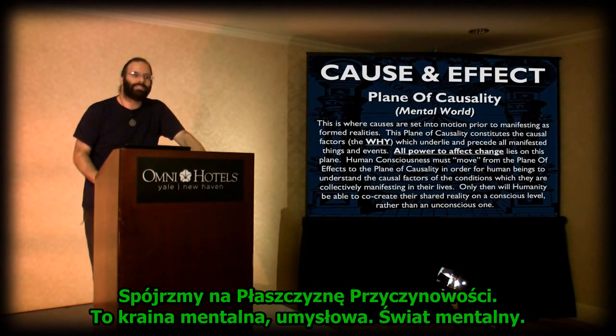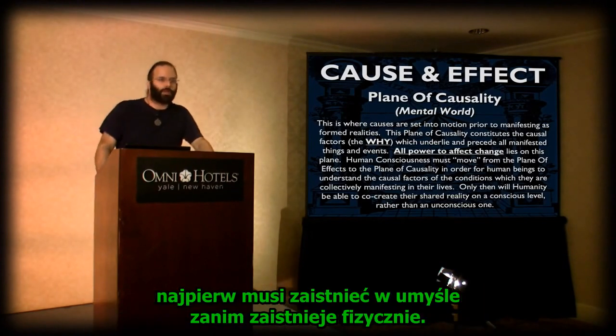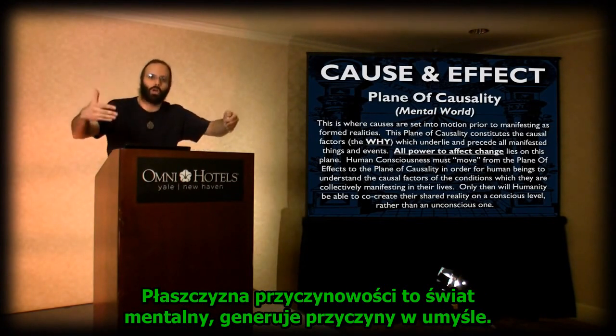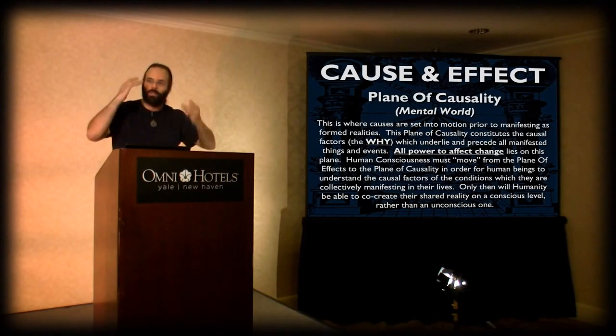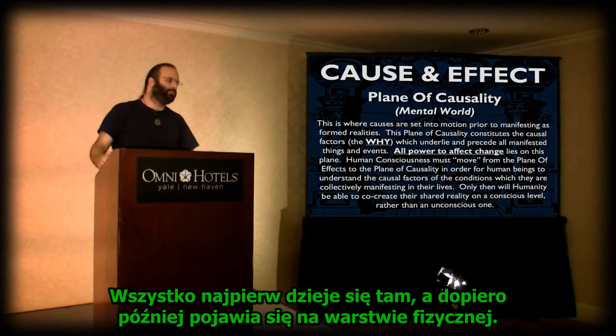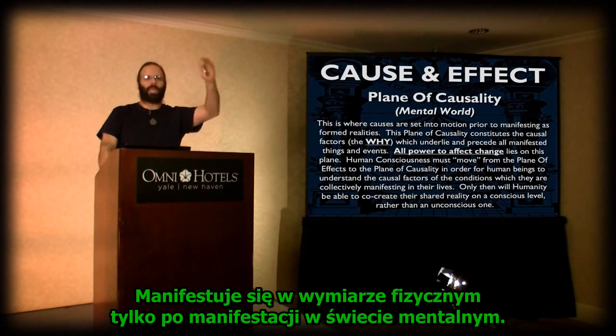This is the other plane. This is the mental realm, the mental world. Again, according to the law of mentalism, the first principle of natural law, everything that manifests must first manifest in mind before it can manifest physically. So again, the plane of causality is the mental world that's generating the causes in mind, okay? Everything is happening there first, and then it is trickling down to the physical domain. It is manifesting in the physical domain only after it has manifested in the mental world.